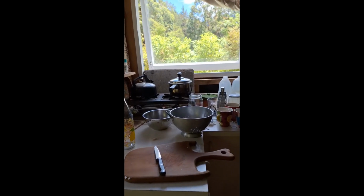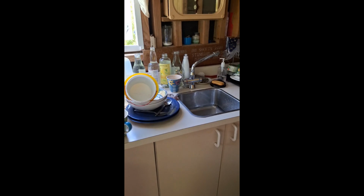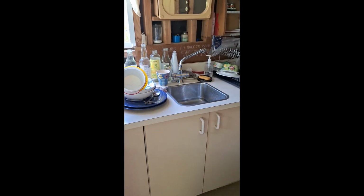So funny. I was out all day yesterday, got home late last night, so I didn't do the dishes. So of course today's the day I have lots of visitors. Why is it always the way? And just look at how messy the kitchen is. Oh my word. So I've got beans cooking on the fatso outside. I'm going to do the dishes right now.